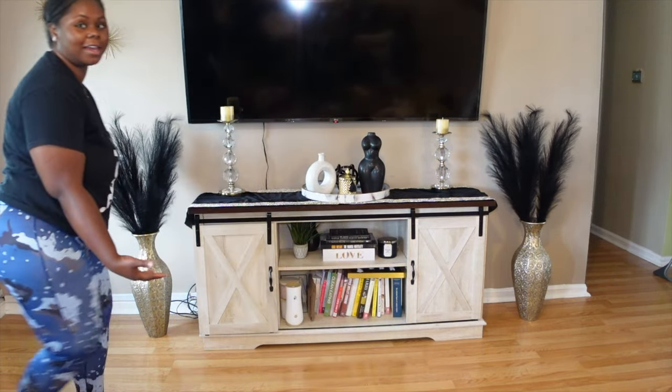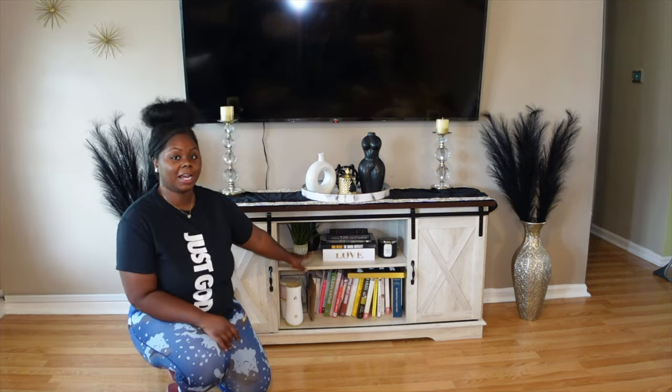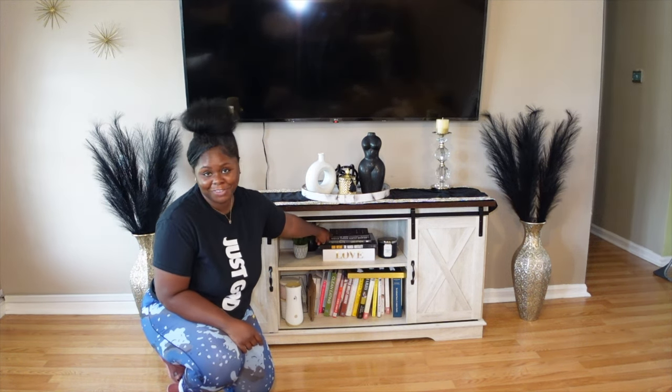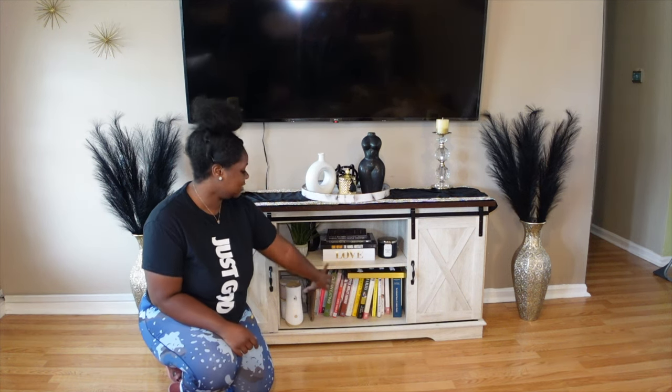I think they just opened up this space so much more. Like, look at that. That is so fire. So you guys, remember that love book that I got from Ross? I put that right here, and I put the Kobe. I have a Kobe Bryant book, I have a Gucci Mane book, and I got a 50 Cent book. So I just put those here. I think I want to clean these books up right here.